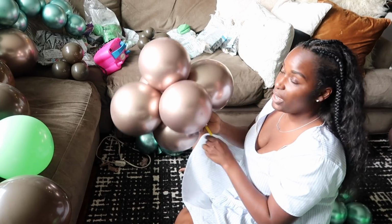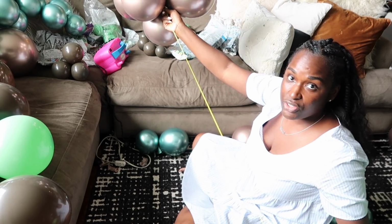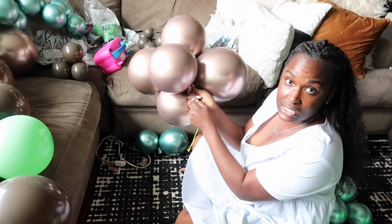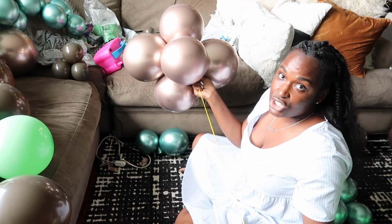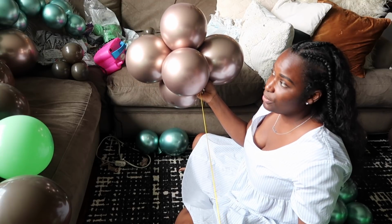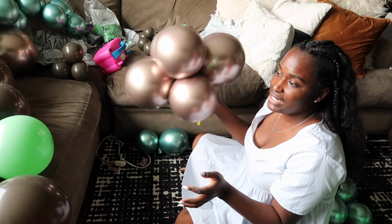And again, if you are using a 260, you want to make sure that you are pulling it, because you see I still have all this stretch. If you don't stretch it as you're linking your balloons together, you're going to run out of 260. You won't barely get any clusters. And then what's going to end up happening is, because this has so much stretch to it, your garland's going to be loose. It's not going to be nice and snug as this is.